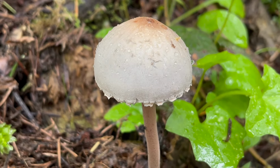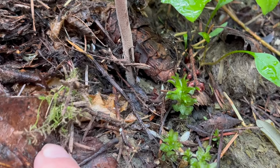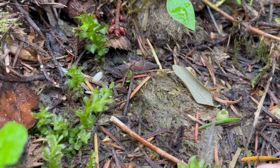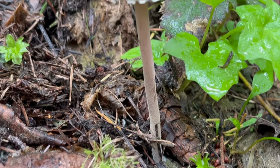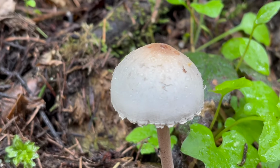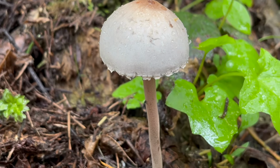And I guarantee if we look down at the base of this, we're gonna find some sort of dung or manure. Let's see, oh yeah, and sure enough. So take a look. This, off at the side of the trail, looks to be some horse manure. And I know that there are sometimes horses on the trails that I'm currently on. This is one that'll oftentimes show up in fields or pastures growing on cow manure or horse manure. I believe those are the two that are most often associated with this.